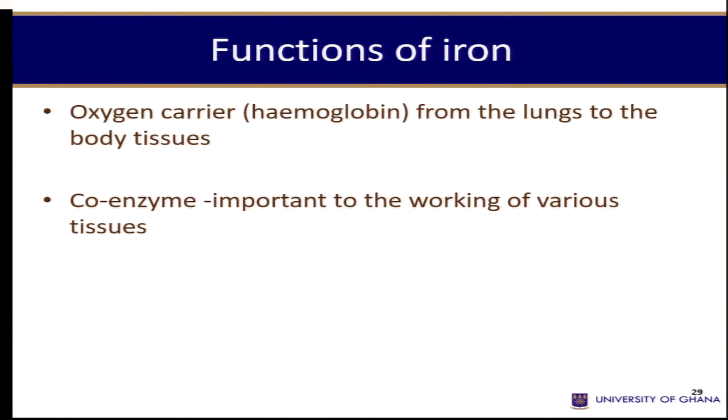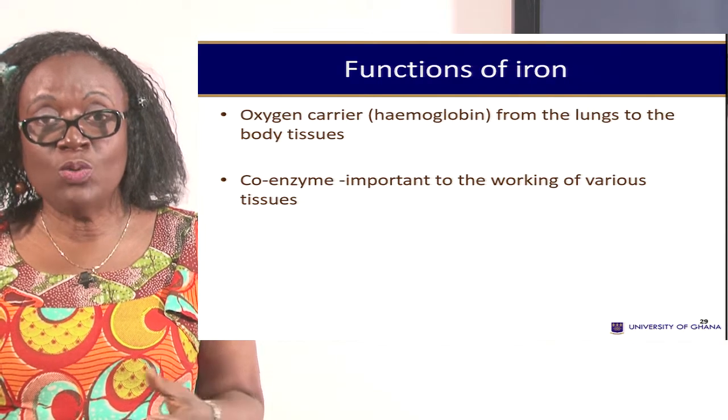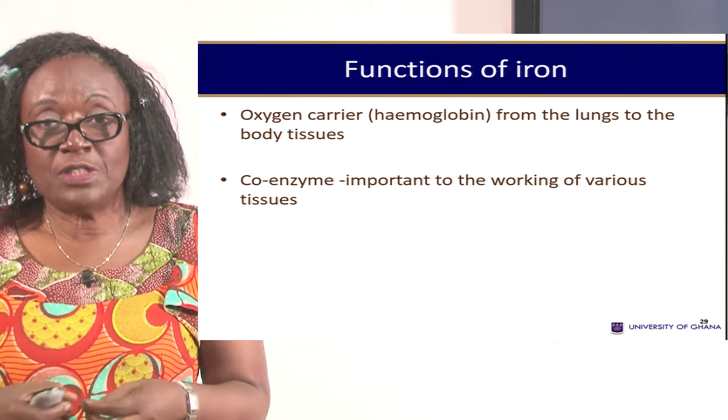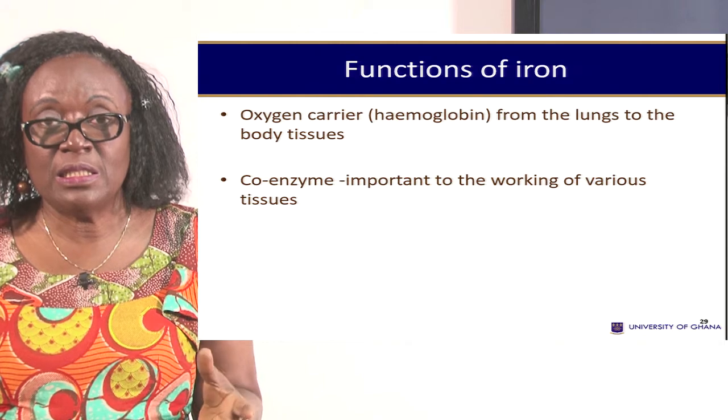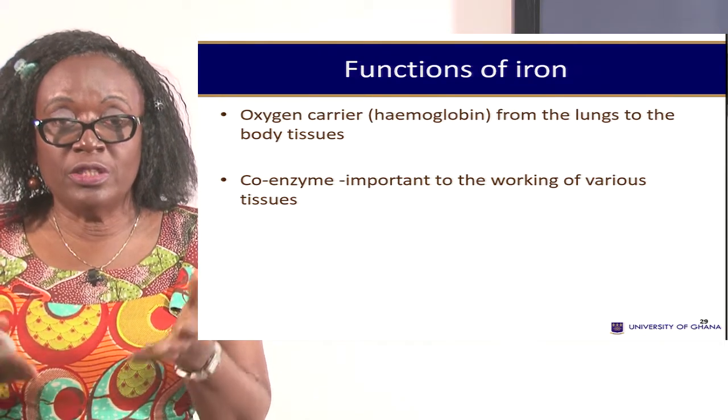What are some of the functions of iron? Oxygen carrier. That is why when one is anemic, one feels very tired, fatigued easily, because you cannot get the oxygen to help you generate the energy.